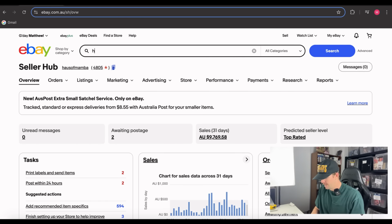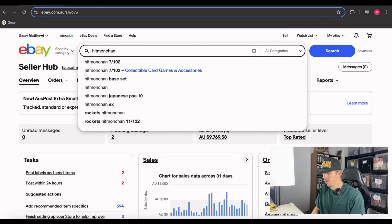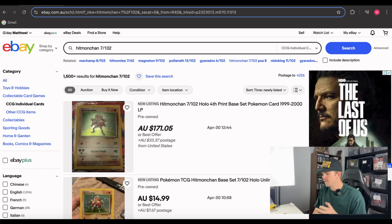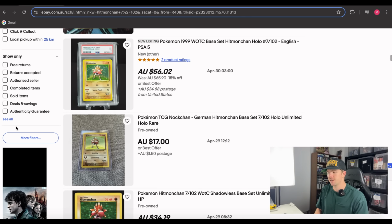So I'm going to type in Hitmonchan, and then you'll see there that it shows some numbers that match what we're looking for, 7/102. So I'm just going to type that in, and it's going to pull up some search results. Now this is all over the place on eBay. eBay doesn't refine the search to what you want it to be, so you're going to have to do that. Now what you're going to do is slide down the left-hand sidebar, and you're going to find some filters that you're able to lock in.